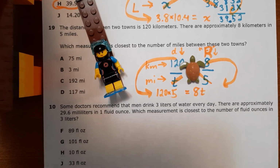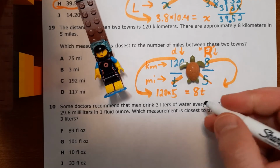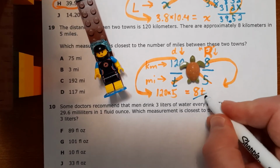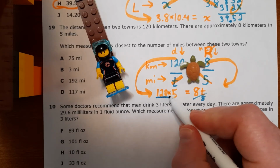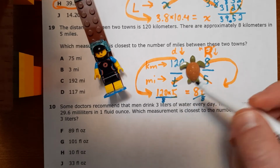All right, so I have 8 times T. I'm going to solve this using opposite operations. The opposite of multiplying by 8 is dividing by 8. And if I do that to one side, I'm going to do that to both sides. Now, here's a cool trick.